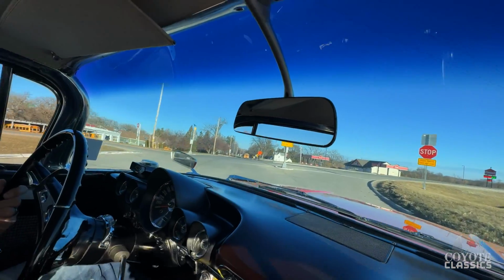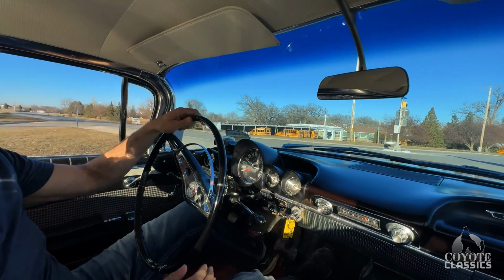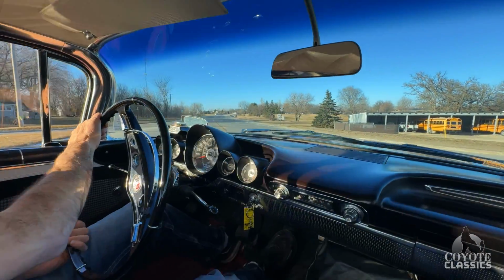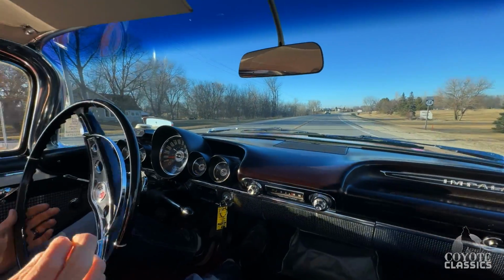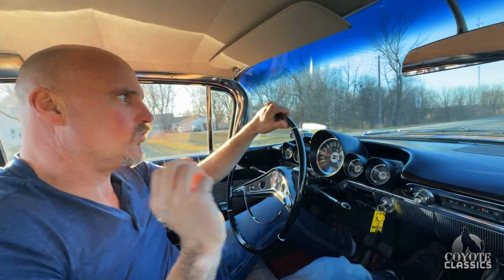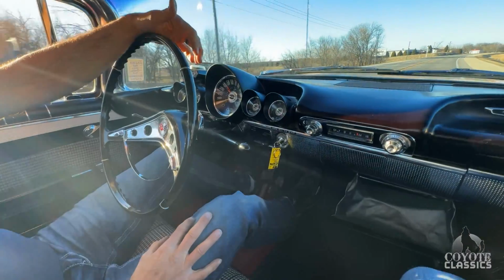We just turned around here and the idle's still nice and quiet. It's probably idling about 500-600 RPM. This is what a car should be. I mean, if you're looking for something to jump in and drive and just have an absolute ball with, this is one quality original car. Yeah, it is. Great Impala.